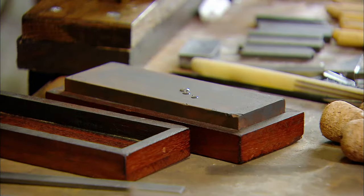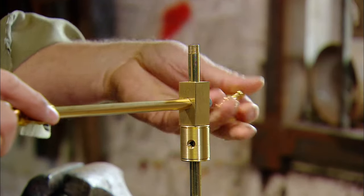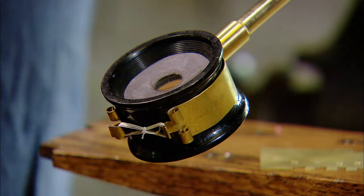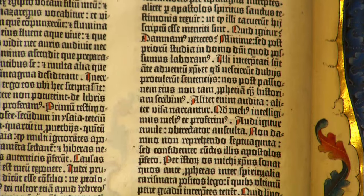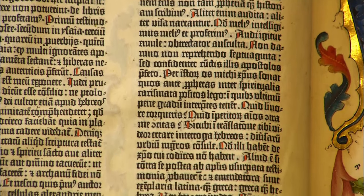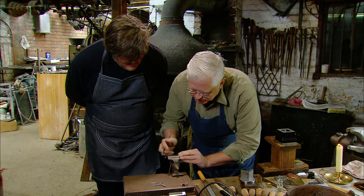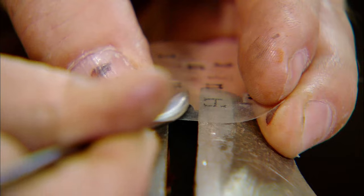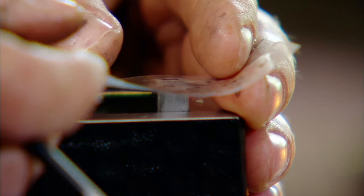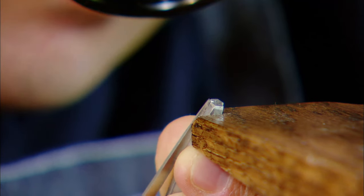Right. I've asked Stan to help me make a piece of type, a single letter E, which I can use in our grand printing experiment. For the sake of authenticity, I want my letter to match the dimensions of the original font used in the Gutenberg Bible. First, we have to make a punch, a master copy of the letter we want to reproduce. After we've transferred its outline onto the tip of this steel bar, it has to be carved by hand using a file, a very sharp file.